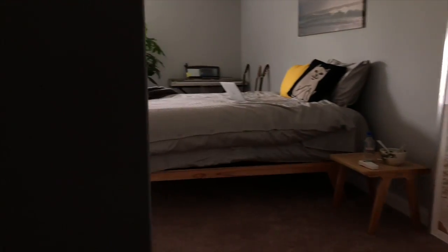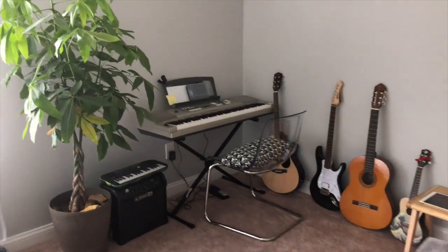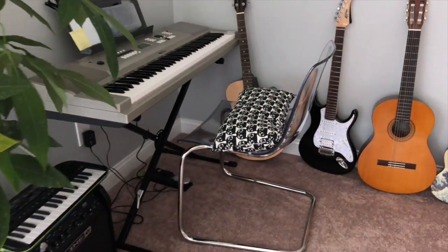Alright, now it's time to take a look at my bedroom. So I do have a barn sliding door that just slides right open, so you can see my gorgeous room. I buy all my furniture from Urban Outfitters and you can see my gorgeous lamp and print. I do sleep on a bed actually, so there it is, and you can see my instruments over here and my houseplant. His name is Chad Jr.